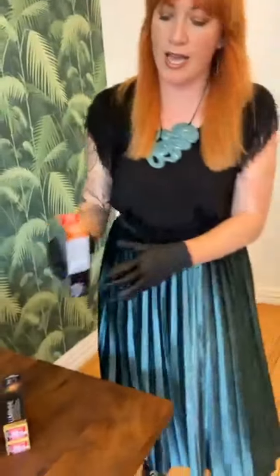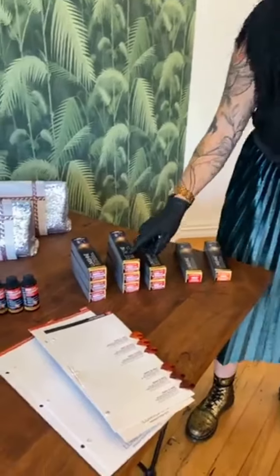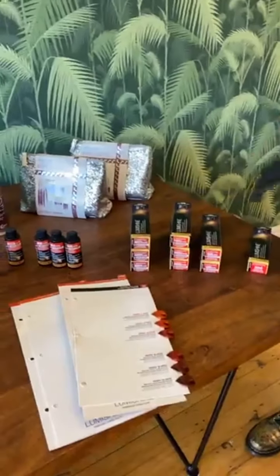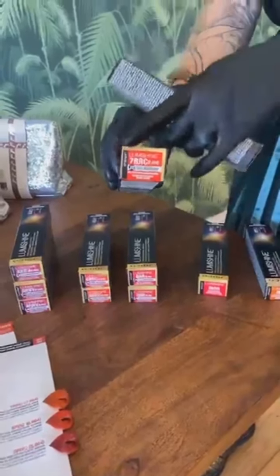So with Lumishine, you've got your INRR and your INCC. They are so good for popping in a little bit more red or a little bit more copper when you don't actually want to use more of another colour. You're like, actually, I love the 7RRC, I just want a hint more copper. There you go.